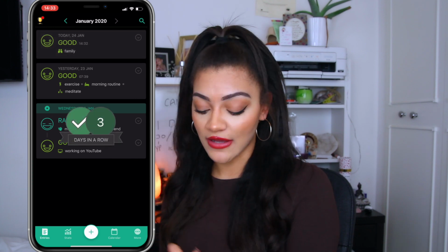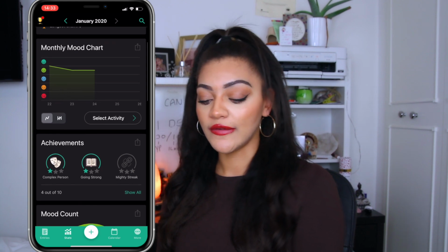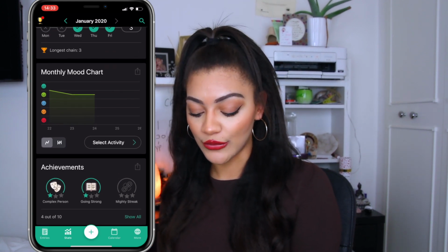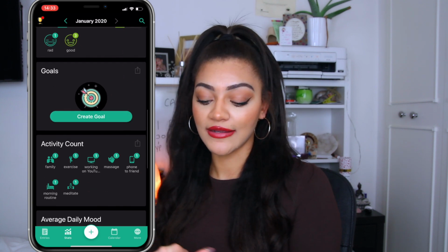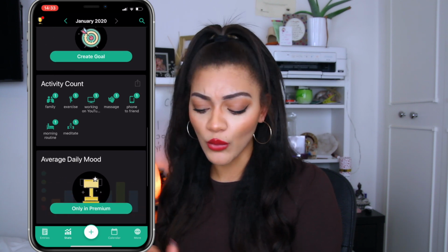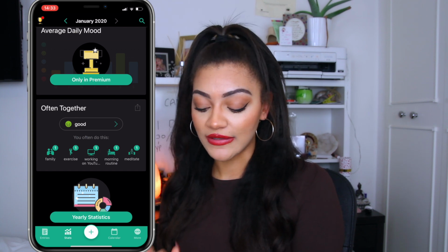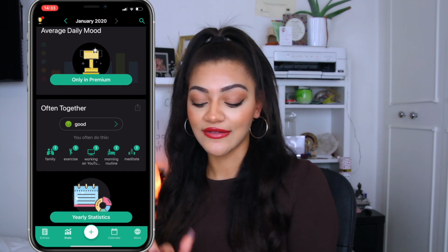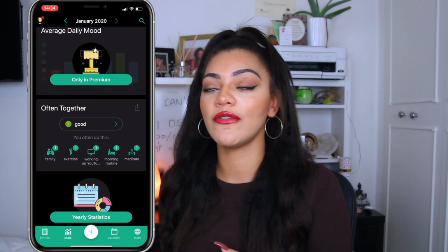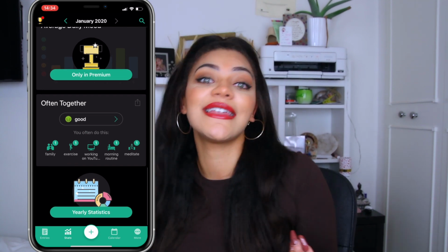And then what happens over time, if you go to stats down here, once it's got enough information about you, when you've been using it for a while, you will get a monthly mood chart, so you can see your patterns of your moods. And then down here, you can create goals and then obviously monitor how well you're doing with them and what activities you do the most. But what I love is down here where it says often together, you can see which activities normally trigger certain moods. Sometimes we're doing things, later on we feel a certain mood and we don't make the connection. So I think that this is really, really powerful for understanding your own moods.